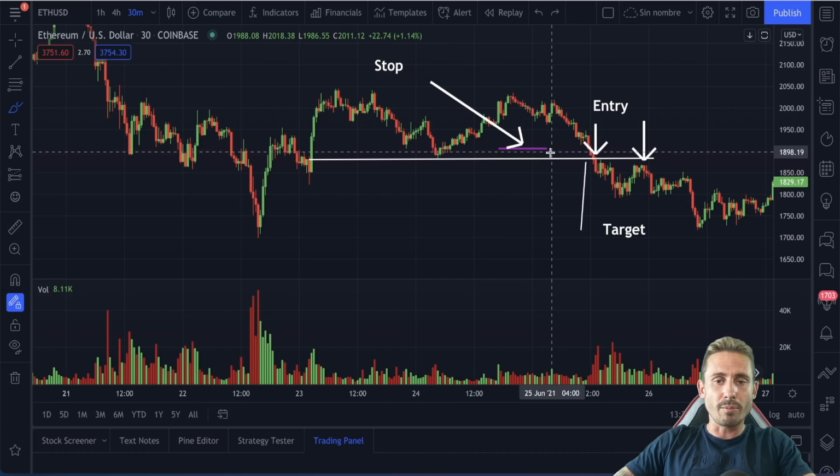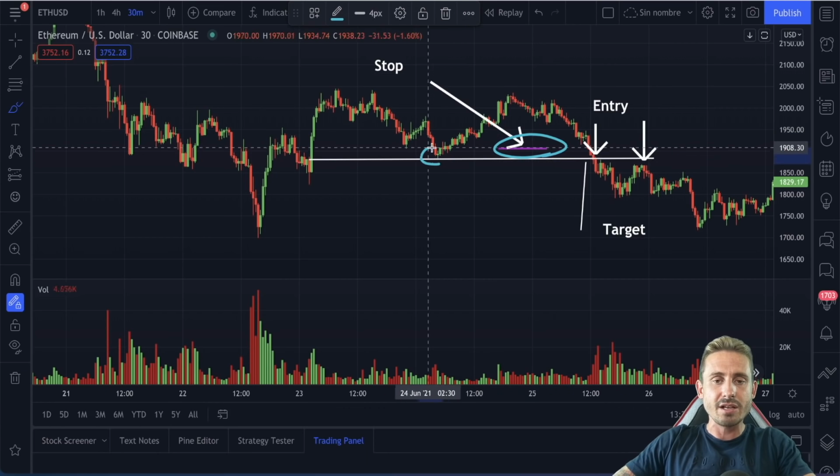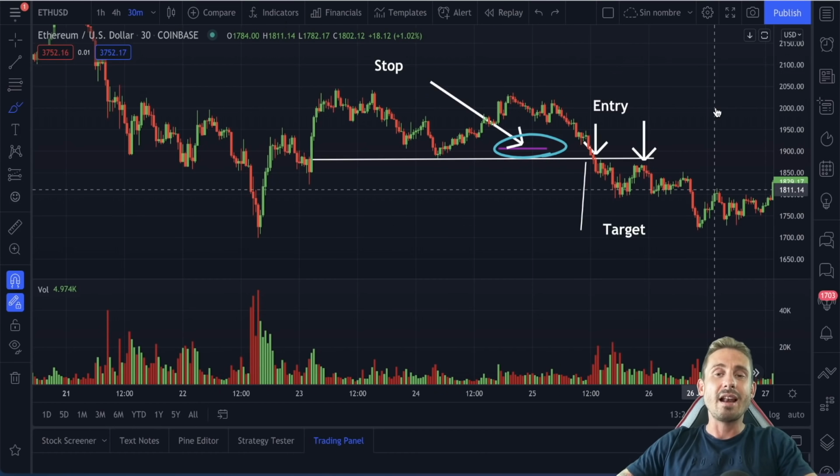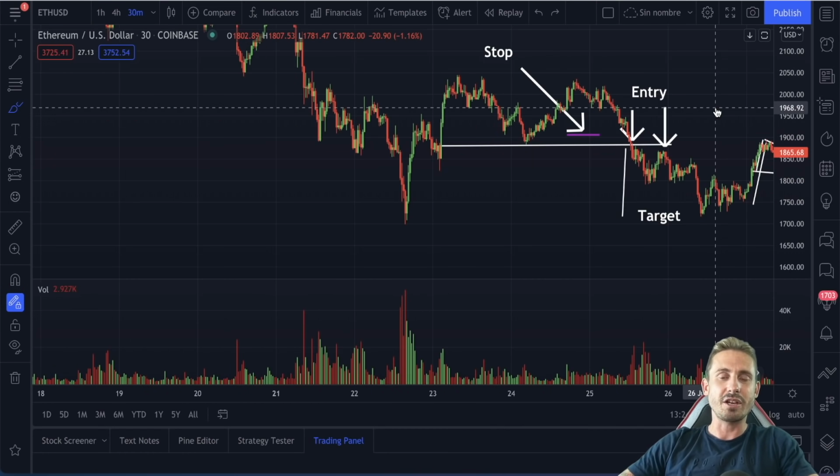So as you can see, your stop loss would be behind this major support range, and this met the target perfectly. Let's go with the second strategy.